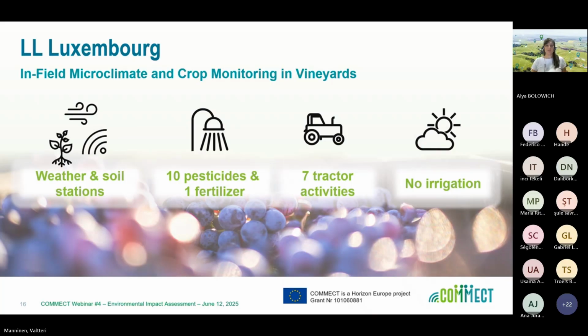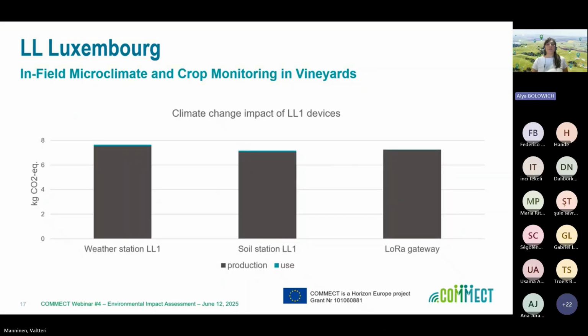Next slide, please. So when we look at the climate change impacts of connectivity solutions, these would be the first order effects. We can see they're rather dominated by the production phase. The weather and soil stations are powered by battery, and the LoRa gateway is actually powered by the Luxembourgish electricity mix. So to clarify that these connectivity solutions were just implemented in 2024. Next slide, please.